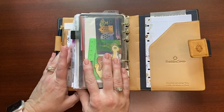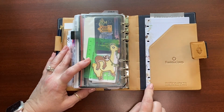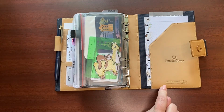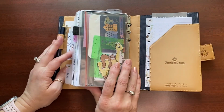And kind of excited to be back in this. There's a slip pocket back here, which I've just stuck some note paper and some stamps. And you can see this was leather trim with microfiber, as it says right here. And I forgot how much I love it. So I'm going to enjoy carrying this for a while.